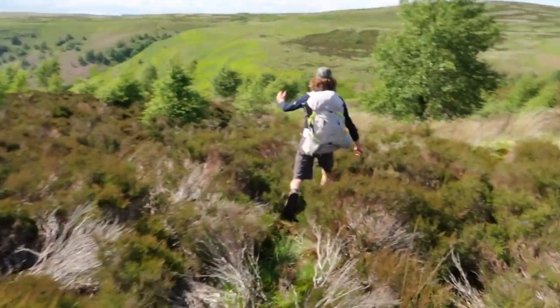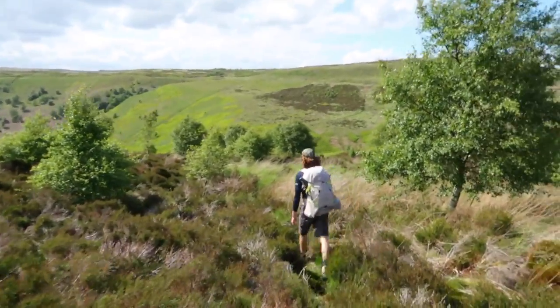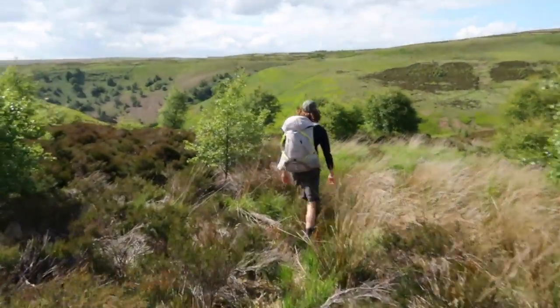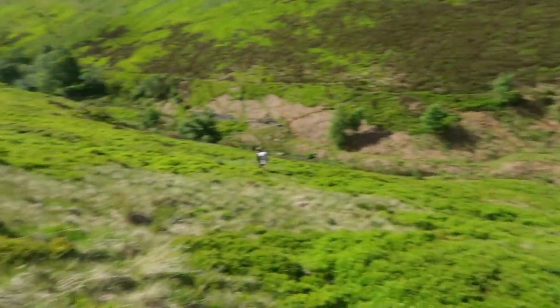So our goal now is to find some water, offload our bags and just dunk our feet in some nice water, maybe even go for a swim if we can find somewhere. Being lost is ace.